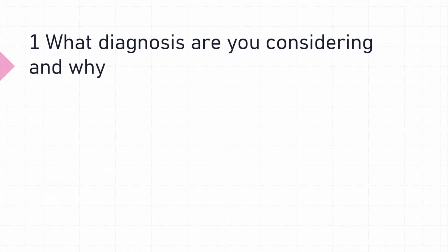But because this is a post-op scenario, you also want to think a bit laterally. For questions like these, what diagnosis are you considering? You do want to give at least a couple of differentials with it. It just tells you that you are thinking laterally. And in this case, that would be right ureteric obstruction or injury.